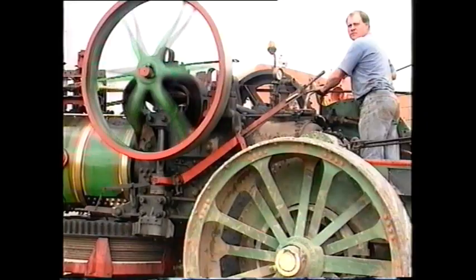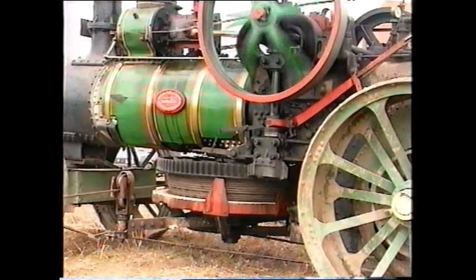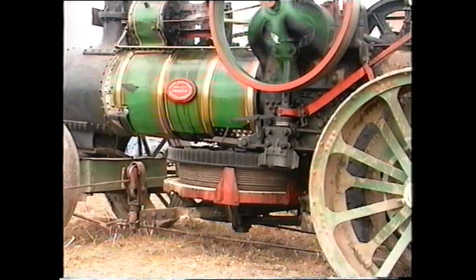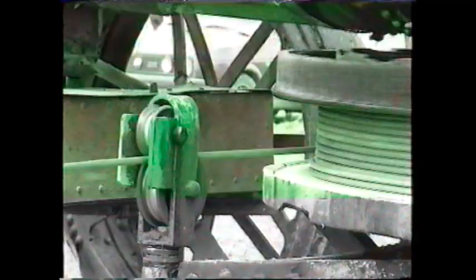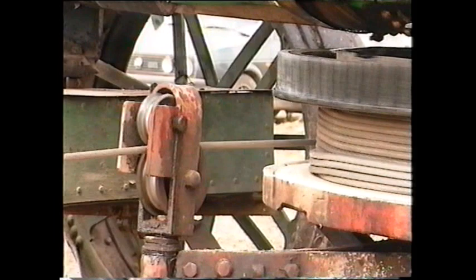And this would hold, depending on the size and class of the engine, varying lengths of rope, 400 yards, 300, or even more of rope. And as you can see, the drive shaft here transfers the drive into a horizontal motion and takes the rope out to the engine, from the engine to the plough or cultivator, and the engine is then ready for work.